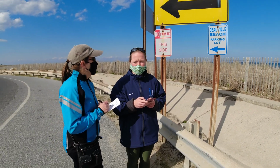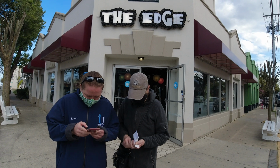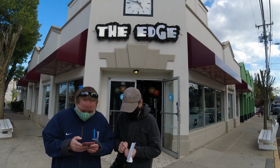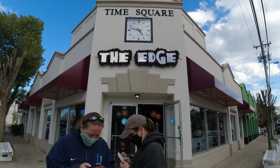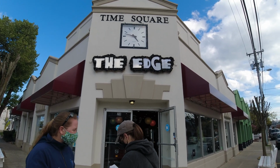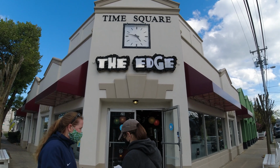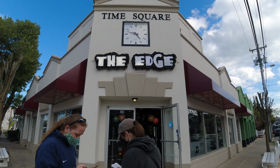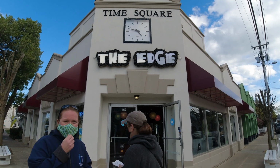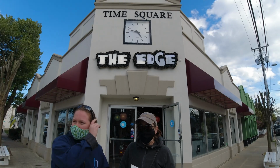Alright, so we will come back when we are at our last stage of this waypointed stage for beach tour. And we're looking at the 2 words on top of building just above clock tower. And it's the asterisk that we're looking for here. And it's going to be first word, second letter. Alright, so we got all of our digits for this one. So we'll add them up and we'll come back when we're at the final.